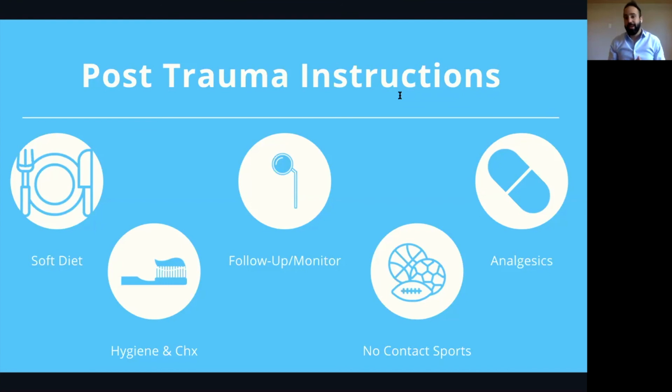I do recommend no contact sports or physical activities for about 2 weeks, letting this stabilize. Any succedaneous injury to this tooth could cause more and more worsening of the prognosis. So that's what's really important for them to understand. And last but not least, analgesics as needed. So Advil, Tylenol, and Motrin just as needed for the child to get through the pain, usually about the first few days. And then after that, it gets a lot better.